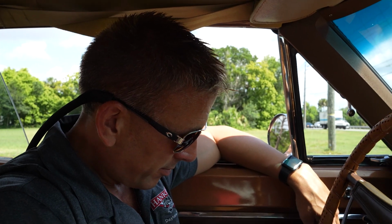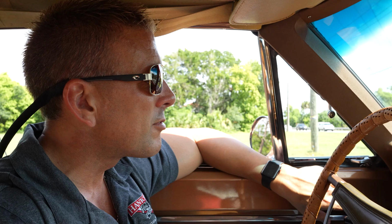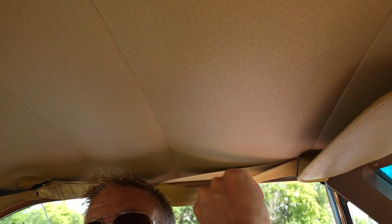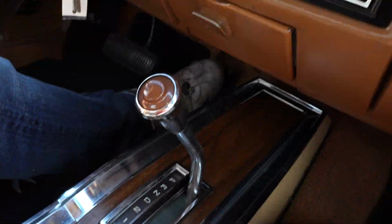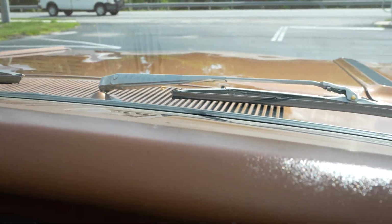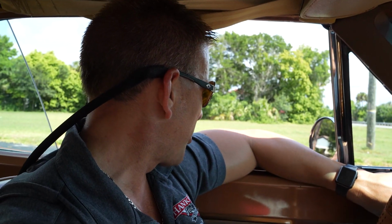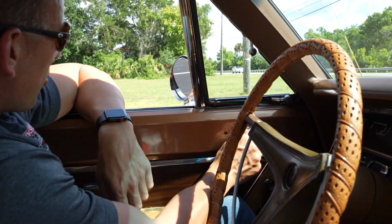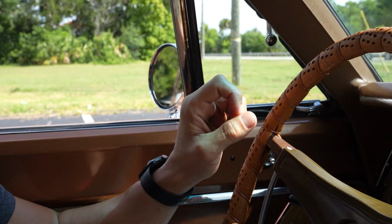So, what else are we going to do? Wipers, horn, turn signals, miles, headliner's great. Center console's in good condition. Dash pad looks good. This is a beautiful piece of inventory. This car is nice. This mirror works as I'm playing with it here because I have, you know, attention deficit disorder.